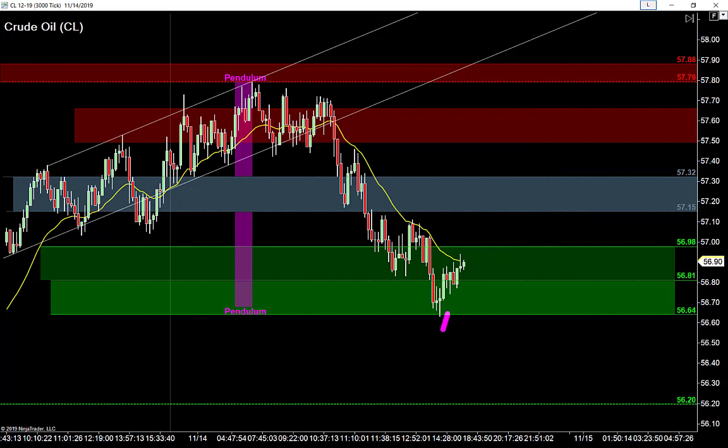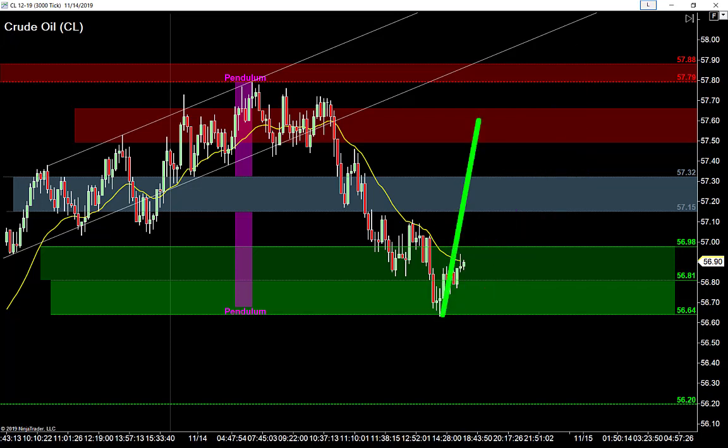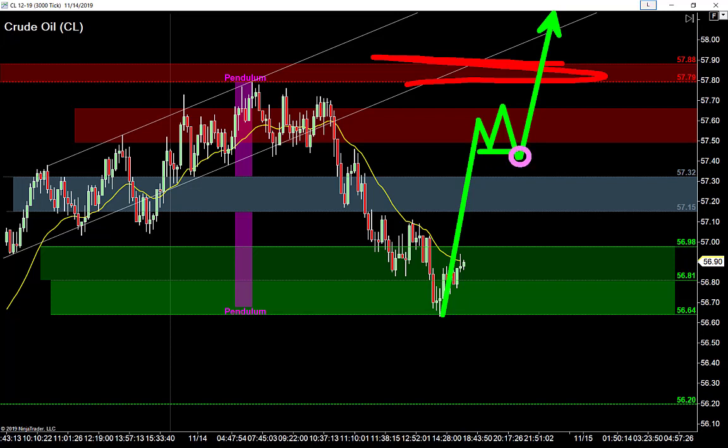Or we've got to get a 1, 2, show me you mean it, and then we can find our new channel, and we can buy off of that low. Or it's that strong push up, 1 try, 2 try. Again, overhead resistance is a concern. Trap low is the best pattern to avoid buying into that overhead resistance.